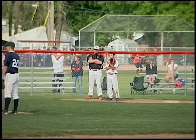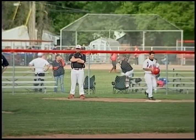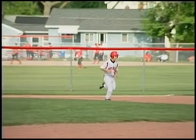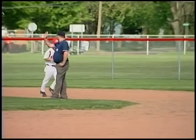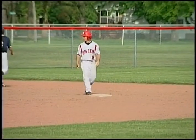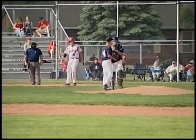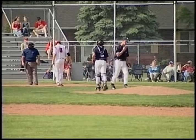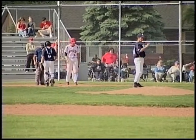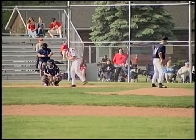So Minot with a little bit of pressure coming in. He'll face the number 3 hitter in Robotham. And with Seppo on second. As we said before, always the pressure to come out throwing strikes. And we see Seppo turning to second base. He looks like he's ready. And in steps Robotham. So Seppo is the tying run at second.